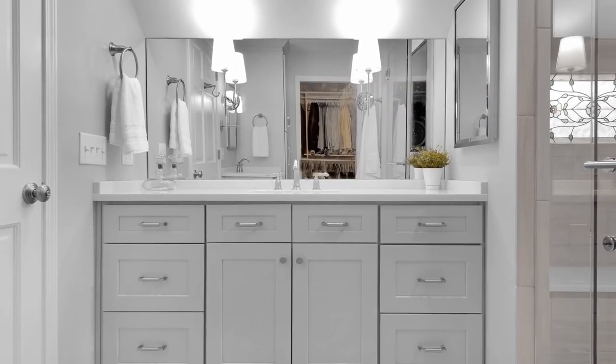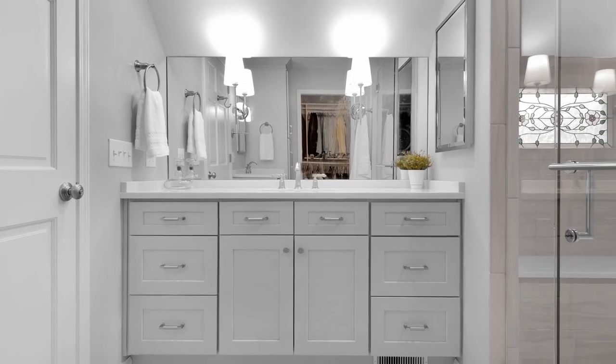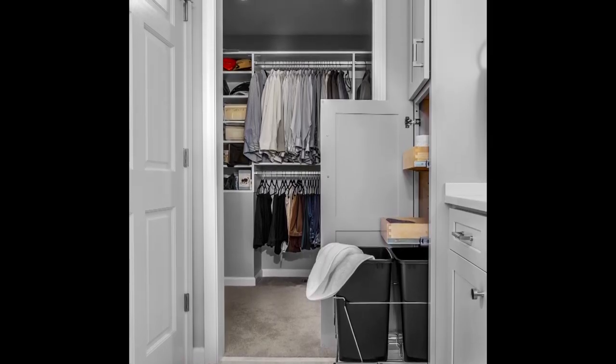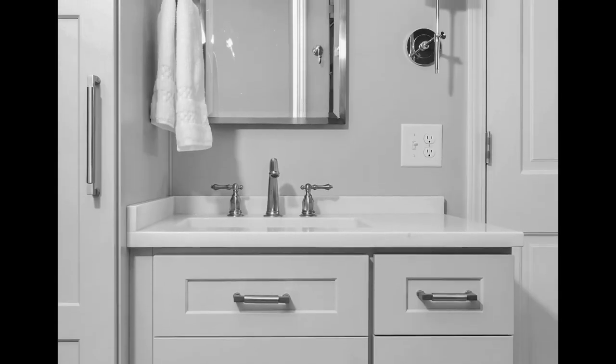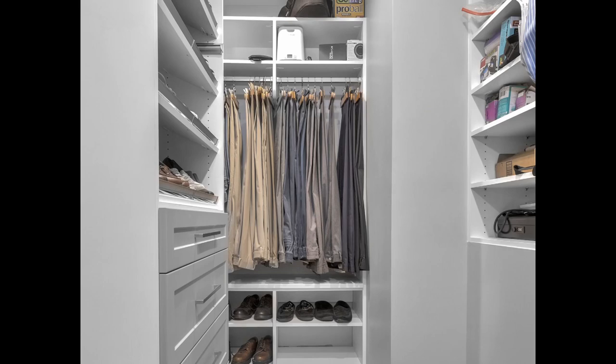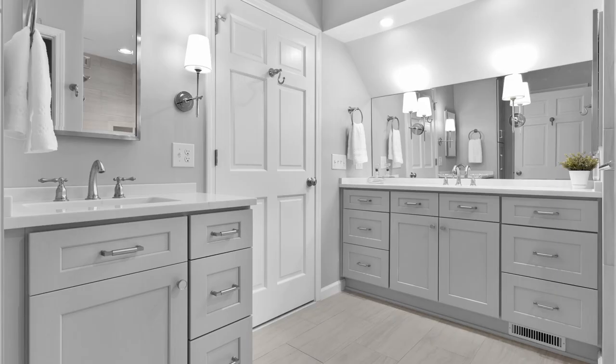All new cabinetry in soft gray with white Calacatta Marajo quartz countertops was installed, including a linen tower with pull-out laundry hampers and roll-out shelving. Nickel accents coordinate with the cabinet hardware and wall sconces. A new closet system was designed with rows of adjustable shelves, custom organization, drawers, and double the linear footage of hanging space. This new space gives the homeowners the freedom to maintain their independence for years to come.